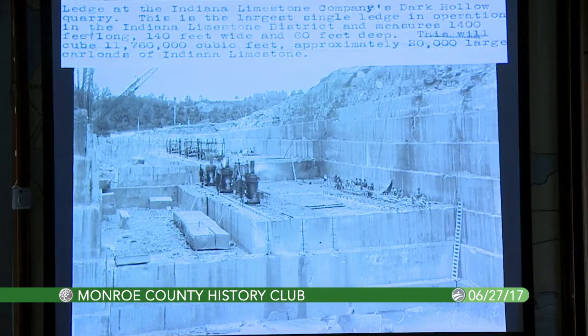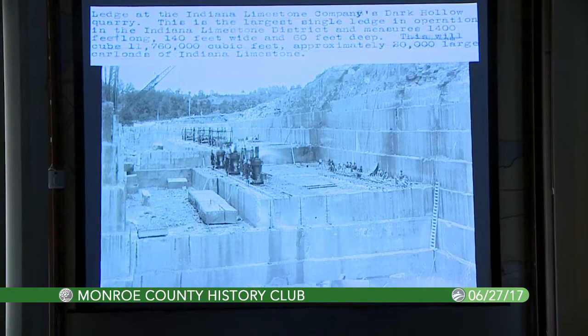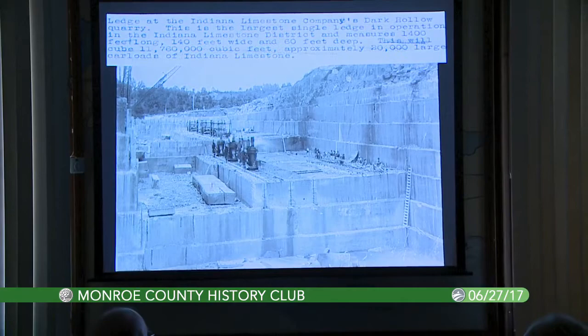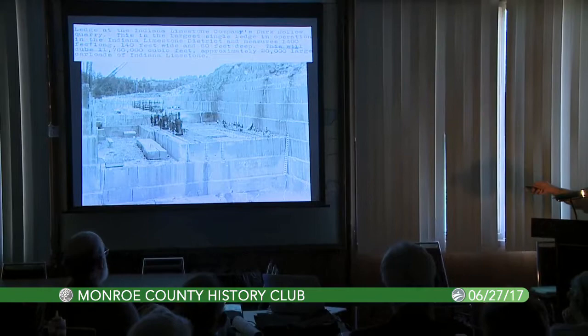But the way I had this explained to me was, if you think about a tree trunk lying on its side and all you want is the heartwood, or in the case of limestone, the very best stone available, you want to get to the center of that deposit where the best stuff is. So you're basically peeling away the cambial layer and the bark and the softwood and so on until you get to the heart. And the heart is at the depth. And here, what you're looking at is very clear buff limestone, almost unblemished.